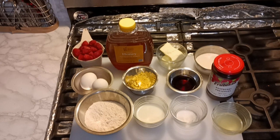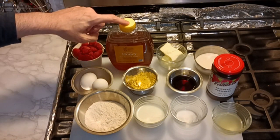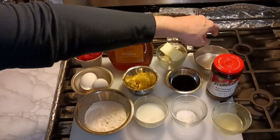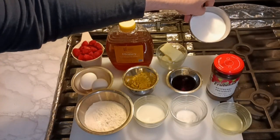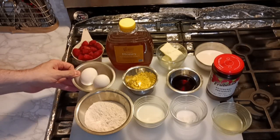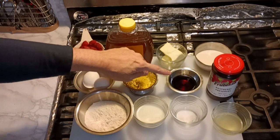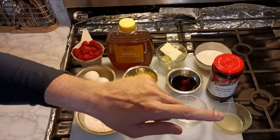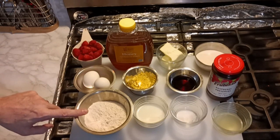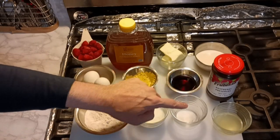So what we're going to need is 1 cup of Wasaka berries. Raspberries will be a reasonable substitute. 2 tablespoons of honey. A half cup or 1 stick of unsalted butter, softened. 1/2 cup granulated sugar. 2 large eggs, lightly beaten. We'll beat them in a moment. 2 tablespoons of lemon zest, 1½ teaspoons of vanilla extract, 1 teaspoon lemon juice, 1¼ cups all-purpose flour, 5 teaspoons of whole milk, a ½ teaspoon of salt, and a cup of berry jam.